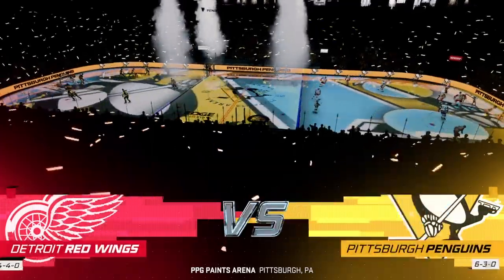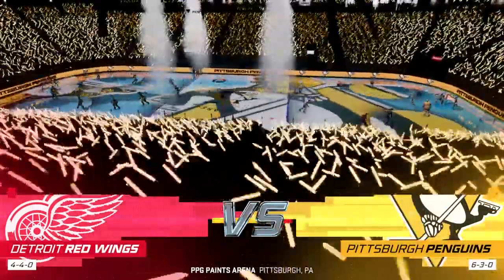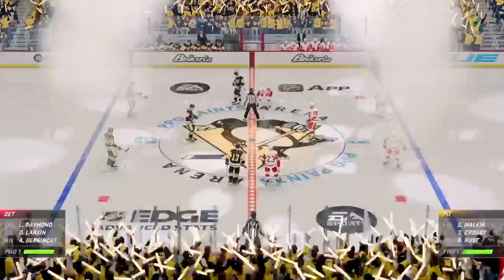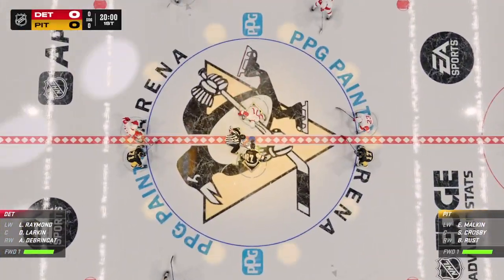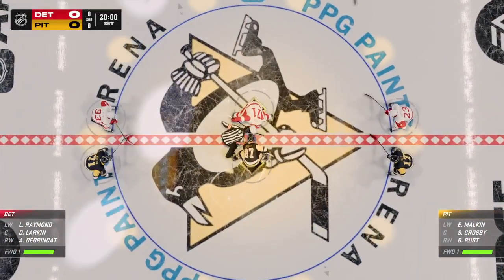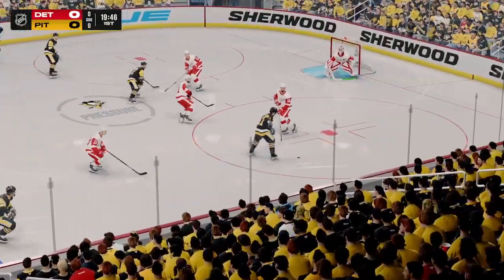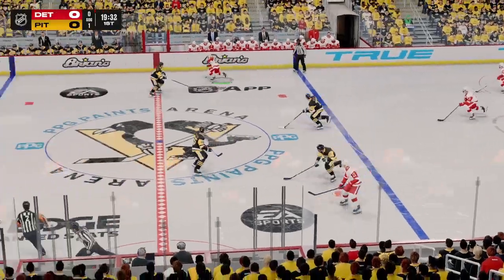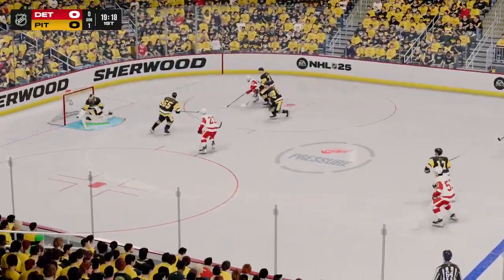In the books so far this postseason, and here we go with game number three. Tension so thick you can cut it with a knife. This is what you play for. Moments like this, you can feel the energy in this building, and we are underway. Quick feed to the blue line, hit. Can't maintain possession after that hit.